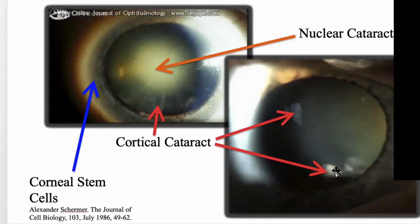The eye doctor can see it just like you're seeing it, but they say it's not going to affect your glasses. It's only going to affect your health. But, you know, that's not the important thing.